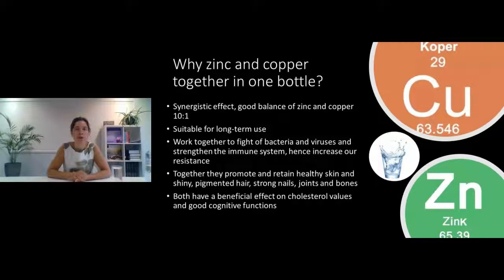Like zinc is one of the minerals that we can easily get a shortage of. And that can result in fatigue, infections, colds, ongoing sore throats or skin irritations, things like that, because zinc has a big role in those things. They're also both beneficial for healthy cholesterol levels and proper brain function, especially the cognitive tissue.